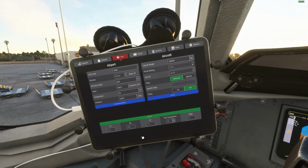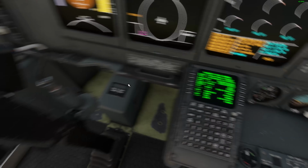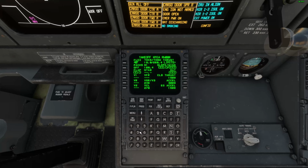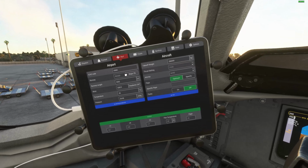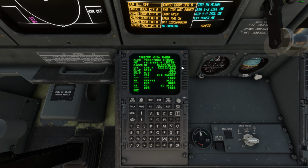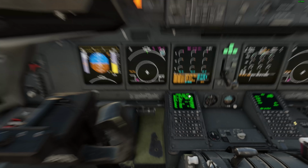And altimeter is set. So let's see, flex temperature of 40 degrees and flaps set to 25. And alternate temperature in Celsius of 28 degrees. Local winds function does not work, so let's just skip that. So 163, 166, 173. And let's see anything else set here. Climb thrust, acceleration, and everything is good.